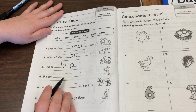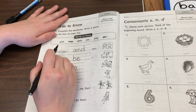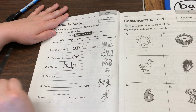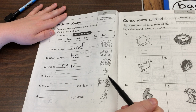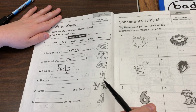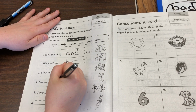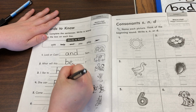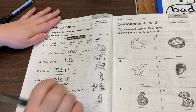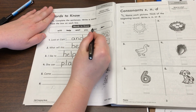All right, so number 4. She can blank. She can with, she can you, she can play. Let's look at our picture for a clue. It looks like she might be playing baseball. So maybe it's she can play. P-L-A-Y. Play. When we have the A and Y together, it makes the A sound. All right, so let's cross out play.